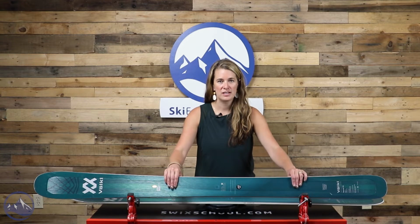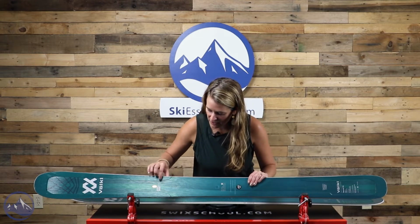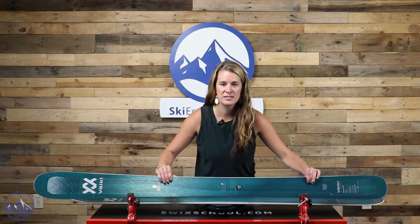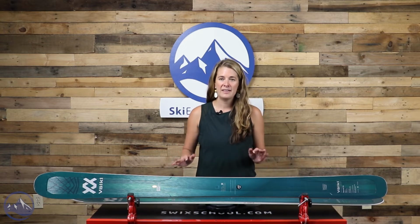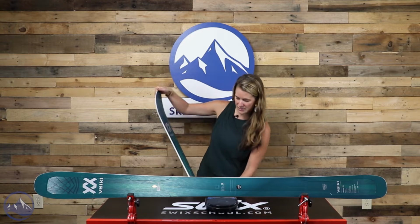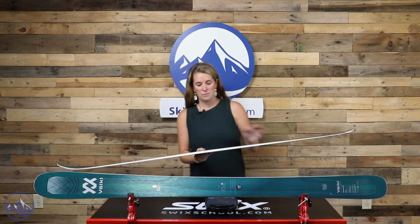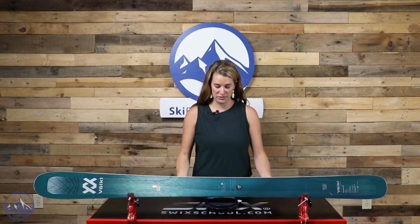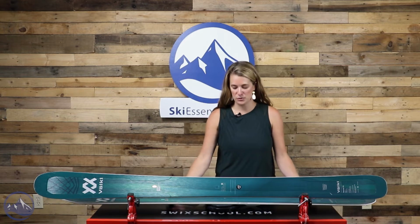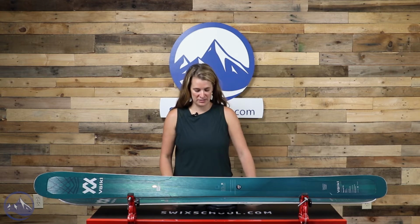Also in the construction, they have the Titanal band underneath your foot. And if you can see on the camera, they've made a couple of changes from last year. They've taken out a little bit of the metal in some areas, again, to reduce that weight and add that flexibility. So it's not going to take out torsional flexibility, but it is going to take out that longitudinal flexibility so that it's a little bit easier to get on edge and hold that edge. That metal plate under the foot is also going to help you with your binding retention and make you confident when you're skiing that bigger mountain stuff.